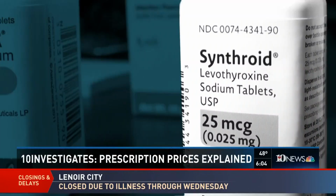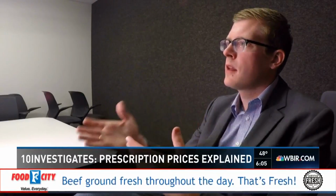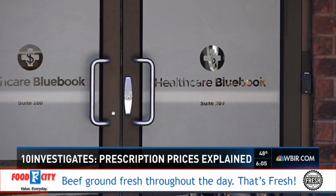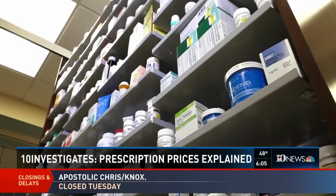Take a 30-day supply of Synthroid, for example, for long-term thyroid problems. At Kroger, you'd pay $37.59, but at Walmart, you'd pay $57.71 for the same drug. Why would one store have a different price than another? You know, stores can charge, from their perspective, what they would like to charge for a medication. Bill Campine runs Healthcare Blue Book in Nashville, which helps patients find and pay a fair cost for healthcare services, including medications. He says the range of price differences we found bears out to the industry as a whole. Certainly it's something we see in the data when we look at the data for individual pharmacy prescriptions.